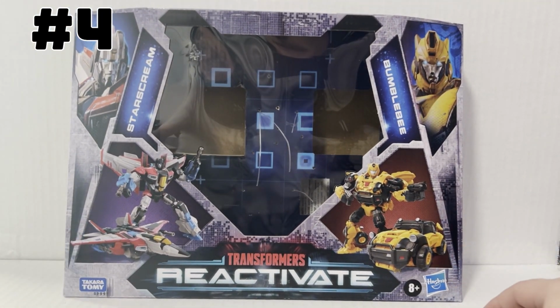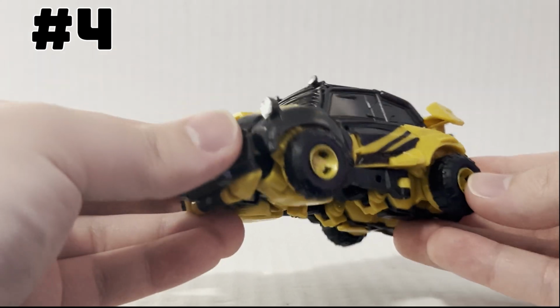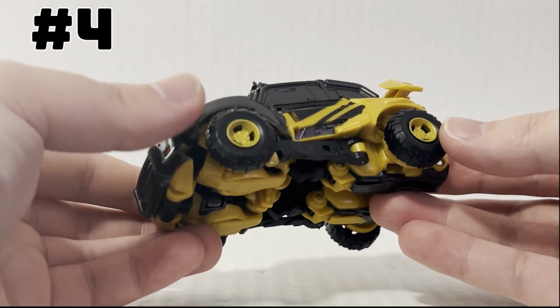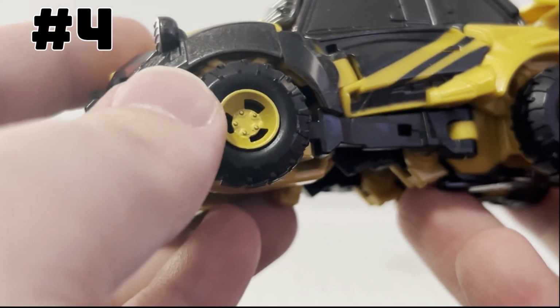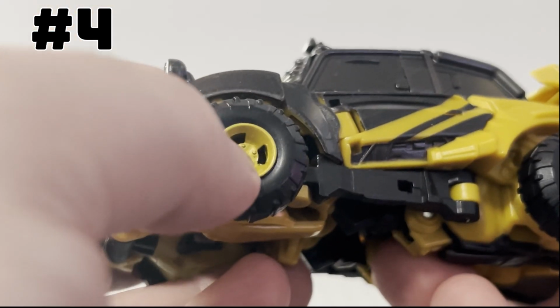For those of you who don't know, the original dune buggy that was designed was essentially taking the floor pan of a beetle and then just putting a beach buggy body on top of it. And so having the beach buggy, dune buggy, like a post-apocalyptic version as Bumblebee's new alt mode is really, really cool. It just fits perfectly.